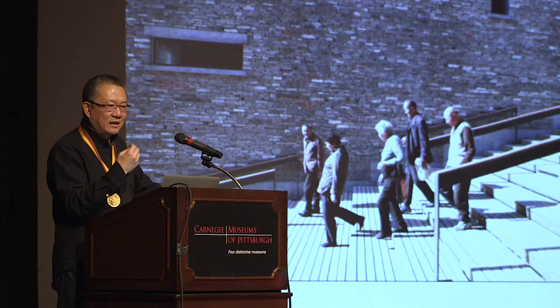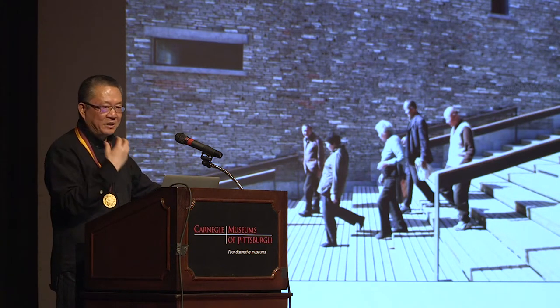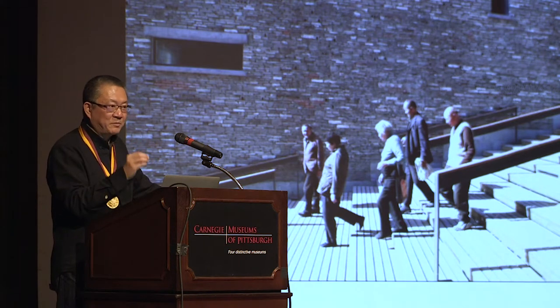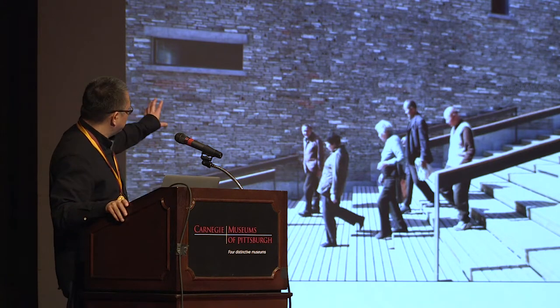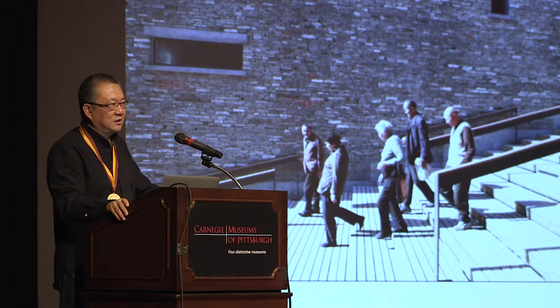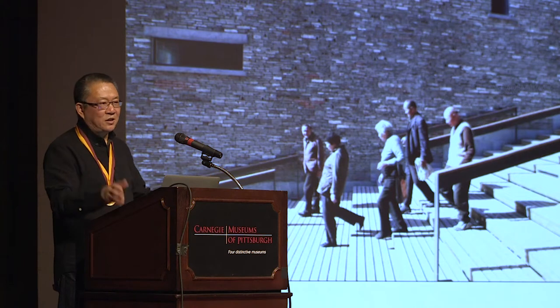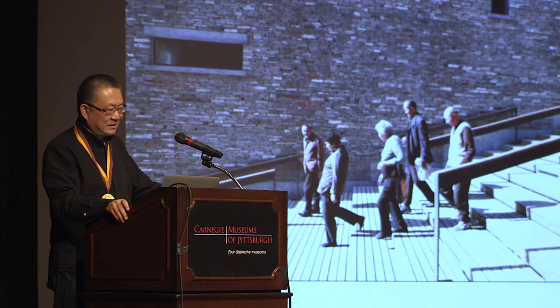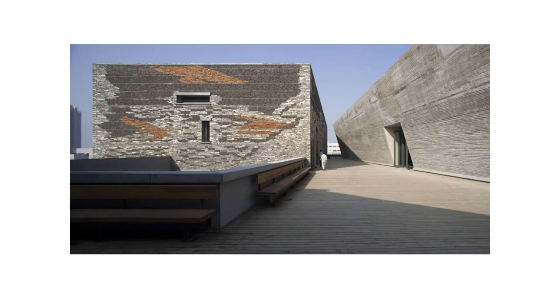I gave the basic idea, and the client believed me, because I told them what a museum means. A museum is about memory, in fact. It's about time, how we keep time. We keep the memory in this building. So when we use recycled material to construct this whole building, the building itself is the biggest collection for this museum. The family gave me strong support to finish this.